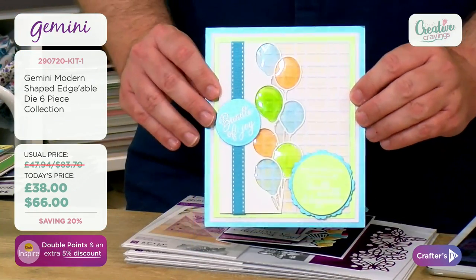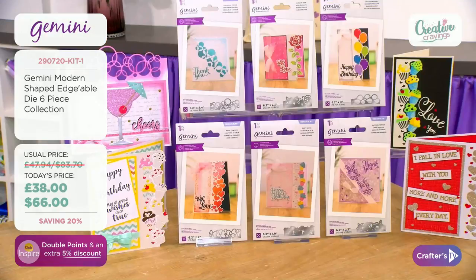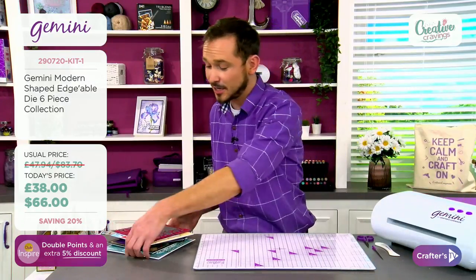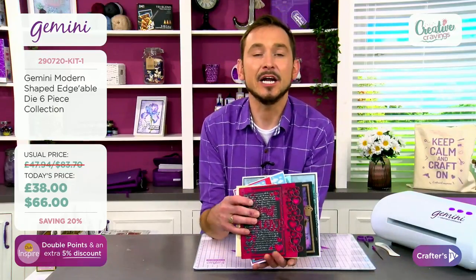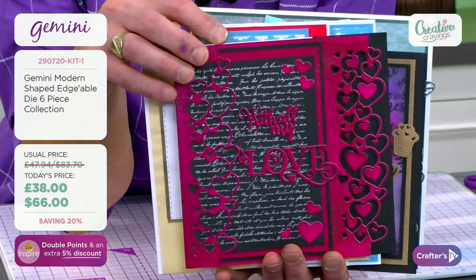And you're getting the balloons in there as well. Now, these are edgeable, Craig, so I'm guessing lots and lots of different techniques that can be achieved with these. Absolutely, yeah. I know you think edgeable, maybe you could only use it on the edgeables. However, let's show you some of the different things that you could use. So you can see here, completely changing the colour. So with the love hearts on this one here, we've gone for obviously the black and the reds.